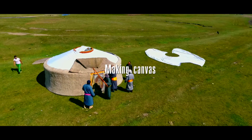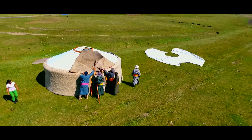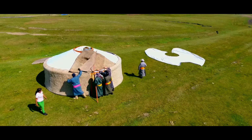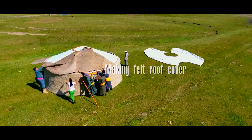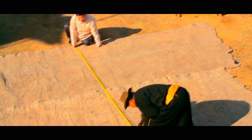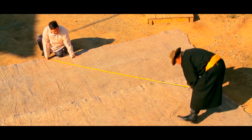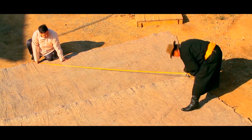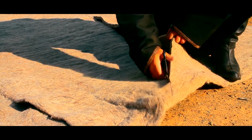Making canvas. Ger felt cover consists of felt roof, felt wall sheet, and rooftop cover. Making felt roof cover. Felt roof cover, called devr, is put over roof poles. To make felt roof cover, first felts are rolled out on the ground and a peg is hammered on the middle of one end of the felt, marking the center of the rooftop thorn.